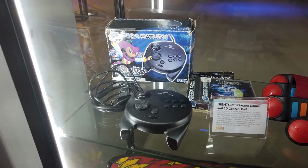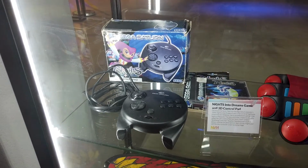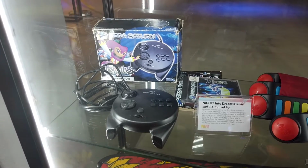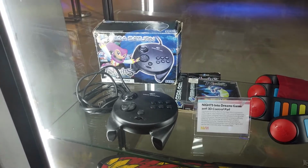Yeah, I've never played Sega Saturn, I've never played Nights into Dreams, and I've never played with a controller. So yeah, again, really interested to see this in real life.